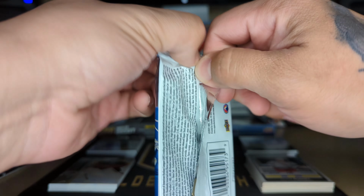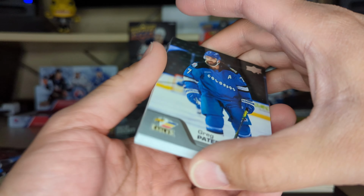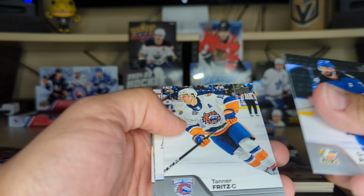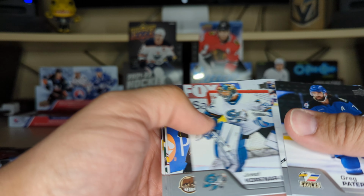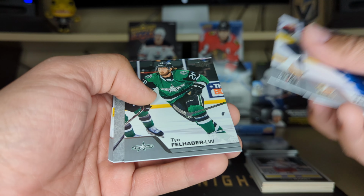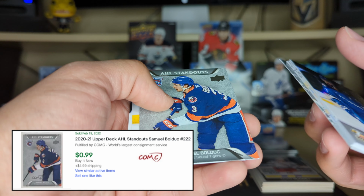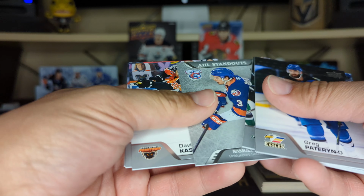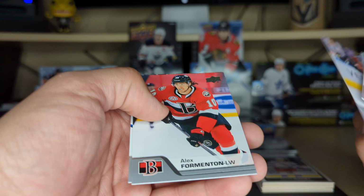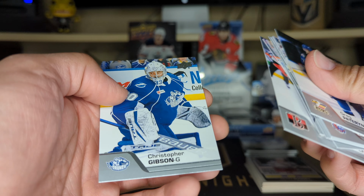All right, last round for the day. Starting with this AHL. Tanner Fritz. An AHL standout of Samuel Bolduc, David Cotton, and Christopher Gibson of the Crunch.